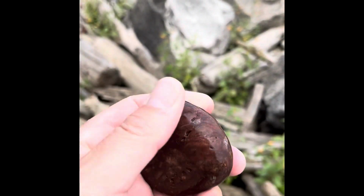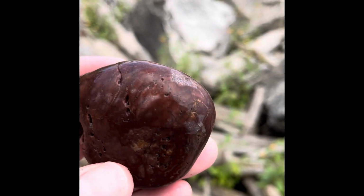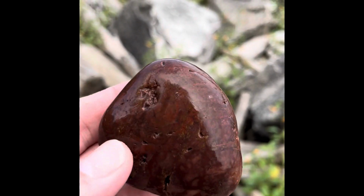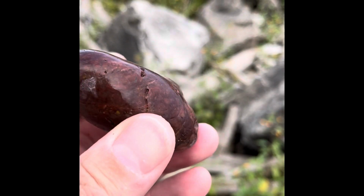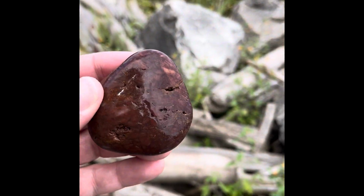Not sure if you can tell how red it actually is. Very waxy. It's got all quartz inclusions and things in it. See it a little better in the light later. Actually, we probably won't keep this one. It's got a lot of pits in it. But really cool find. Alright, let's keep going.